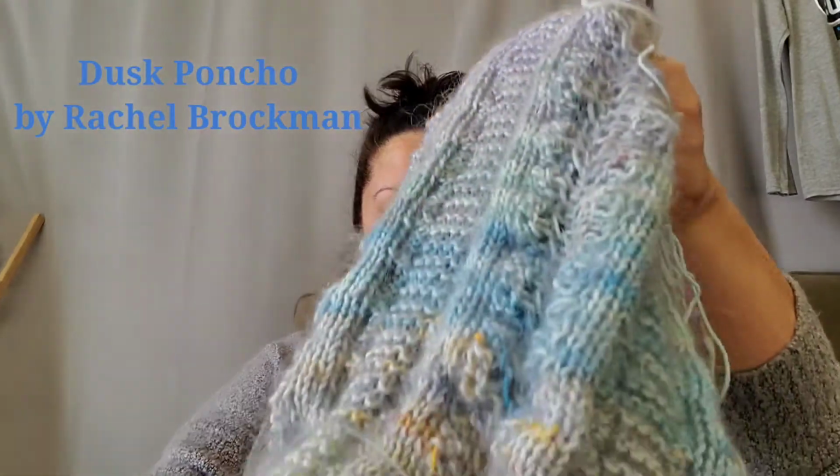And I will show that now. I'm about halfway done, and it's the Dusk poncho, and I think this is Rachel Brockman. I'm not sure, but I'll put all the information up here. And it's 2 panels that are going to be sewn together. So this is what I've got so far.